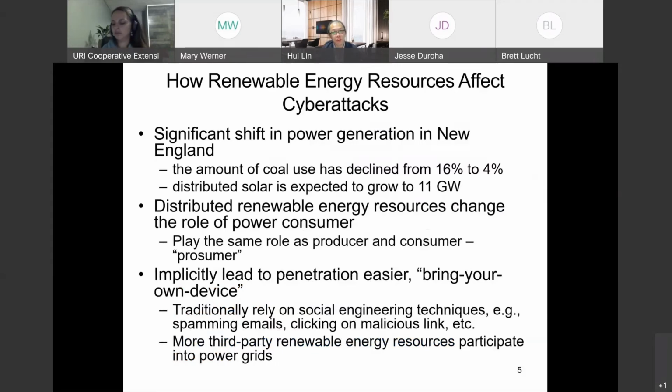So this is the general case that we observe in today's power grid, but how can renewable energy resources affect cyber attacks? We already mentioned in the first talk, and it also happens in New England, that we have seen a significant shift in power generation, especially with the amount of solar power, while the amount of coal use has declined from 60% to 4%. And hopefully solar will grow by another 11 gigawatts in the New England area.